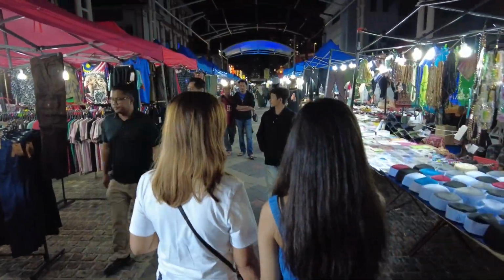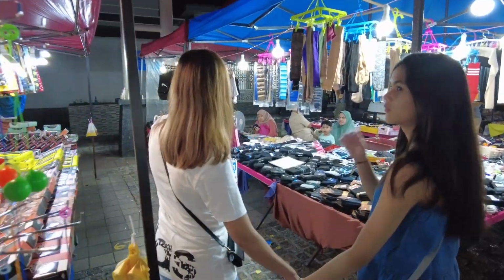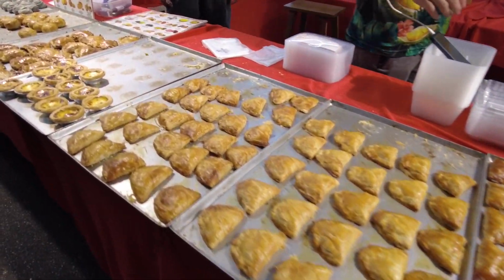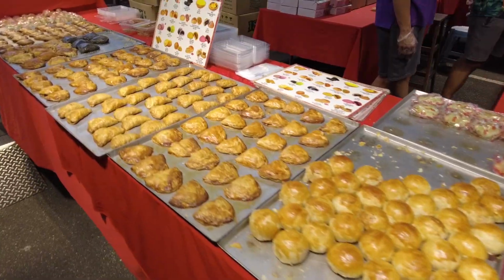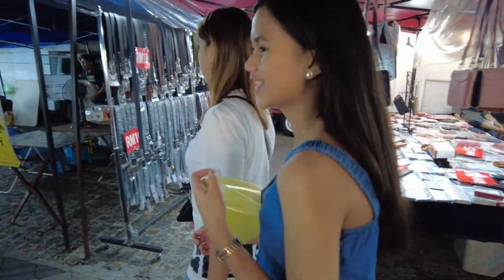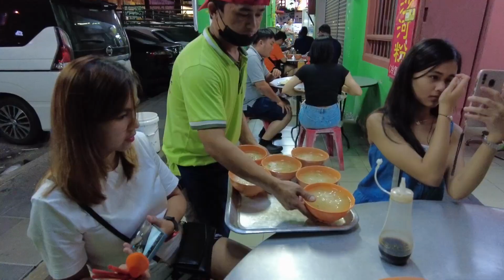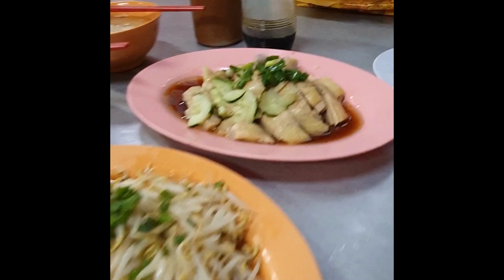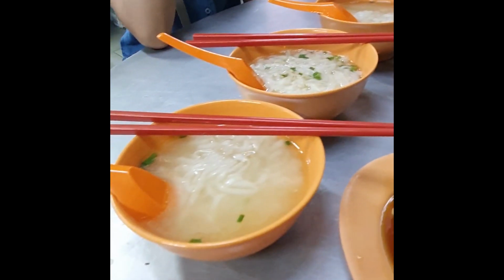After having dinner, we went down to this night market. These pastries look good. After strolling the night market, we decided to have supper. We ordered the famous ayam toge or bean sprout chicken together with kway teow noodle soup.